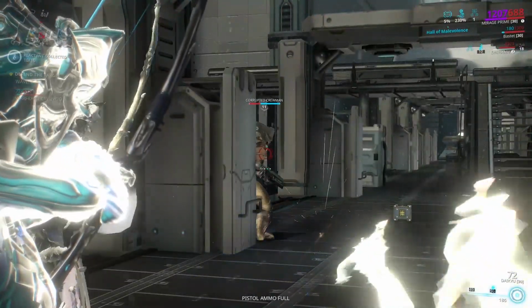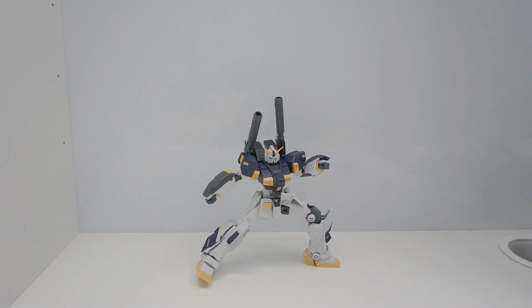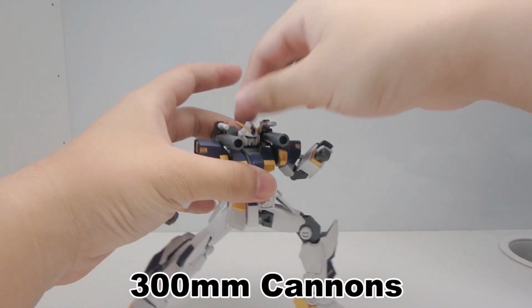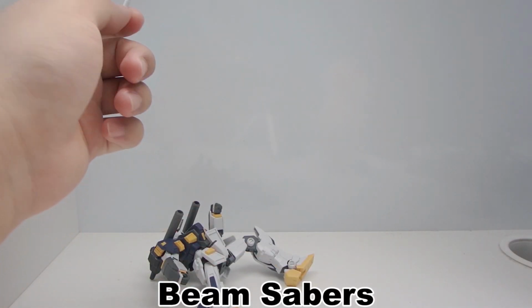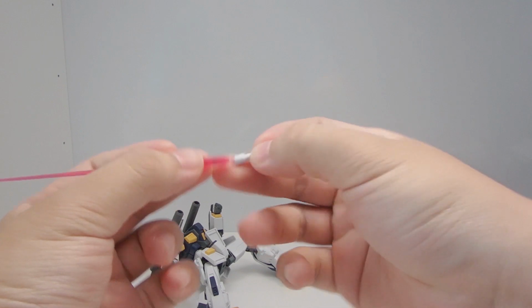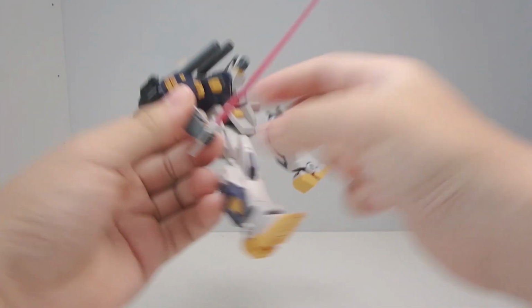Next up at number 3, we have the P Bandai High Grade Mudrock Gundam. So this thing came with fully original parts, which is 1 point of praise for this thing. Second of all, the articulation is fantastic, so you can pull off any sort of pose that you would want to pull off. And the accessories, although they are the generic Gundam loadout, it's nothing really too special. They're still pretty welcome as an addition.